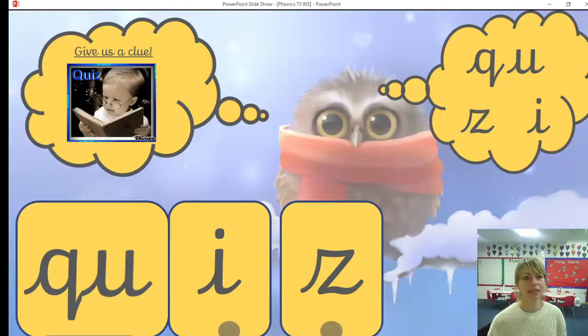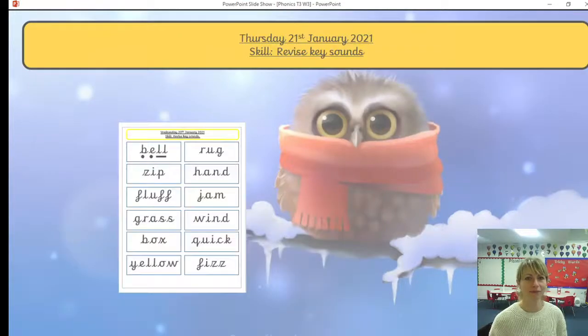Don't forget to add your sound buttons. Have you noticed that we have a line here because it's the two sounds together? So we have qu, i, z. Quiz. Well done. Give yourselves a point if you got that one right.